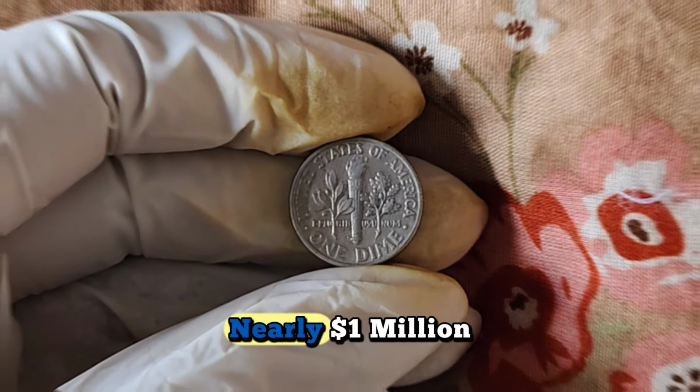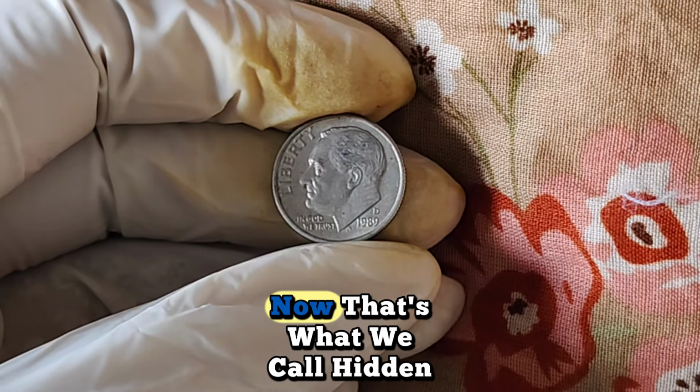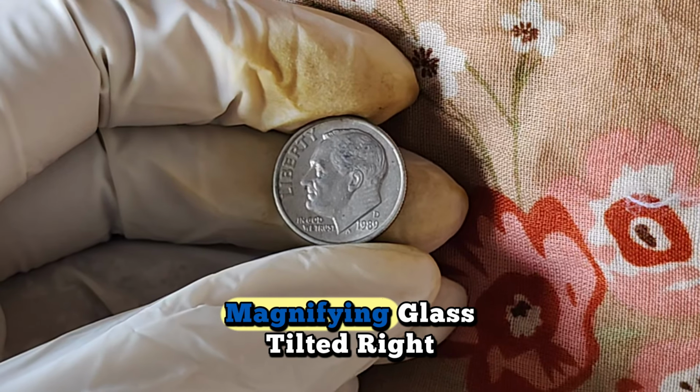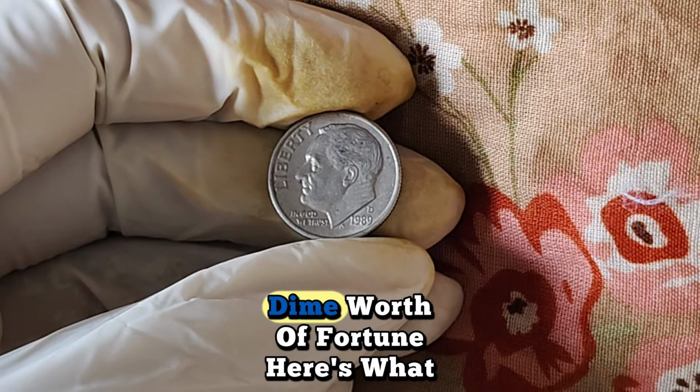That's right, nearly $1 million for a coin you might have sitting in your change jar. Now that's what we call hidden wealth. How to check your change for a 1989 D dime worth a fortune.